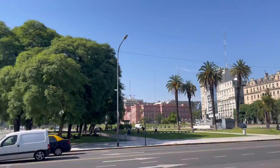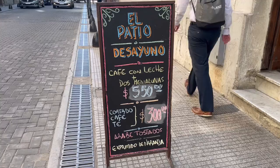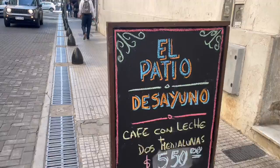I chose to walk to the gym every single morning just because the views were absolutely beautiful. The temperature was amazing. It was about 70 degrees, anywhere from 70 to 75 degrees in the morning, which I think is like 15 or 16 Celsius. And on my walks, I saw a lot of breakfast places. For example, here, two toast and a coffee, just $1.50. And there was plenty of these places.